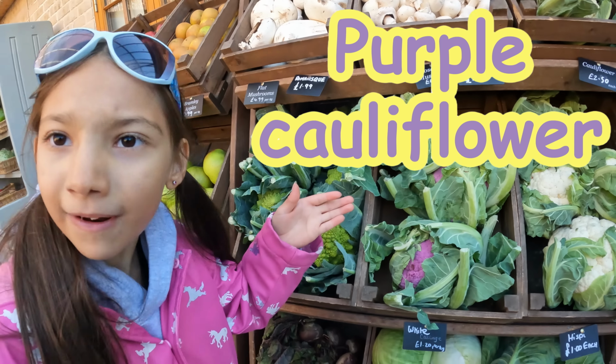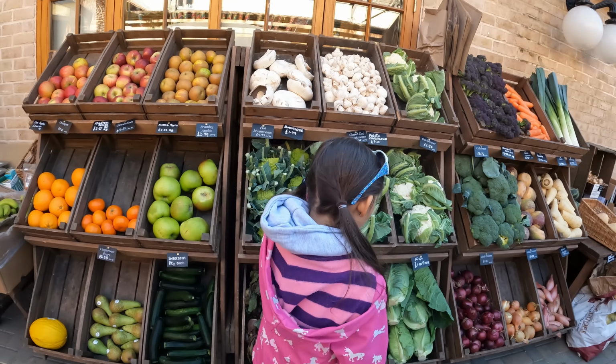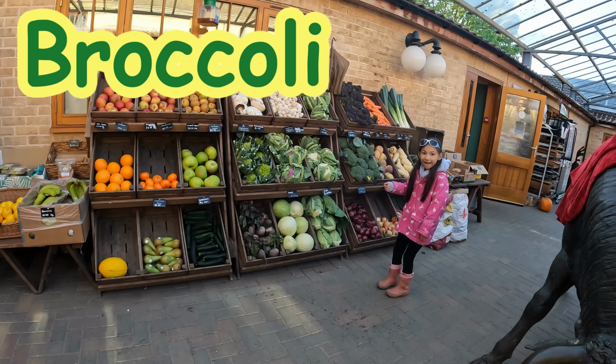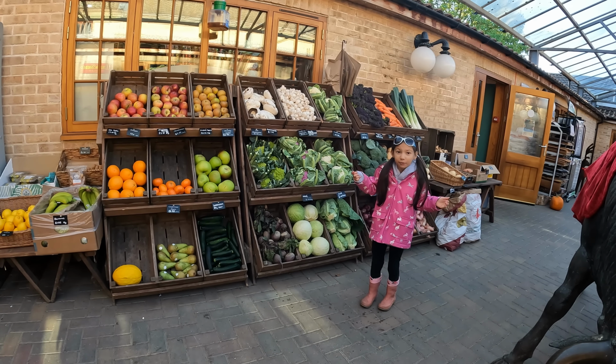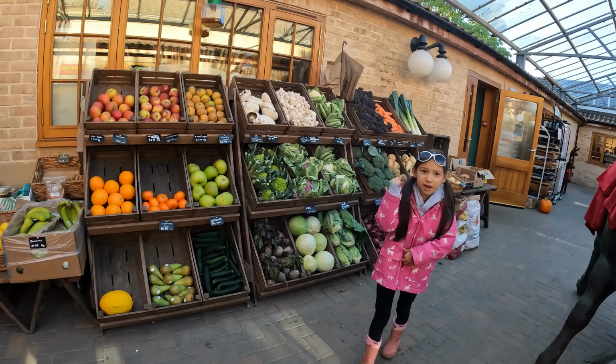Got purple cauliflower. They just grow like it. It's amazing. Wow. And we've got some broccoli. And that's green. Look at all these good vegetables that you can eat. And it's really good for you. And it makes you nice and healthy.